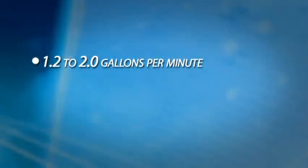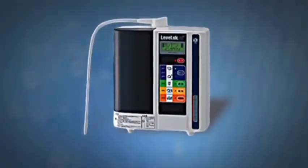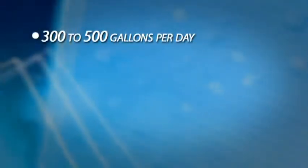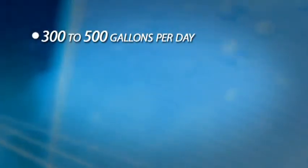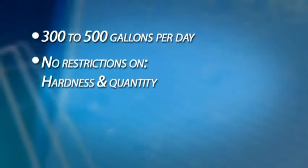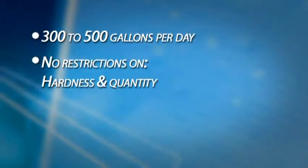The Enagic SD501 is found in some health practices and doctors' offices in the U.S. Dr. Dave Carpenter's office currently distributes 300 to 500 gallons of Kangen water with their SD501 per day to their patients. Enagic doesn't have any restrictions on the hardness of the source water, nor how much water you can give away to friends and family.